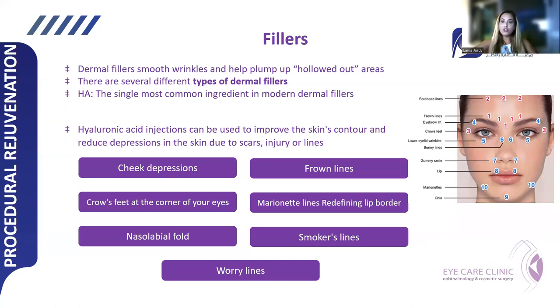So the filler's job is like its name, filling. So it fills volume, filler gives us volume. Botox gets rid of active wrinkles. So these are the two key things to explain to your clients.